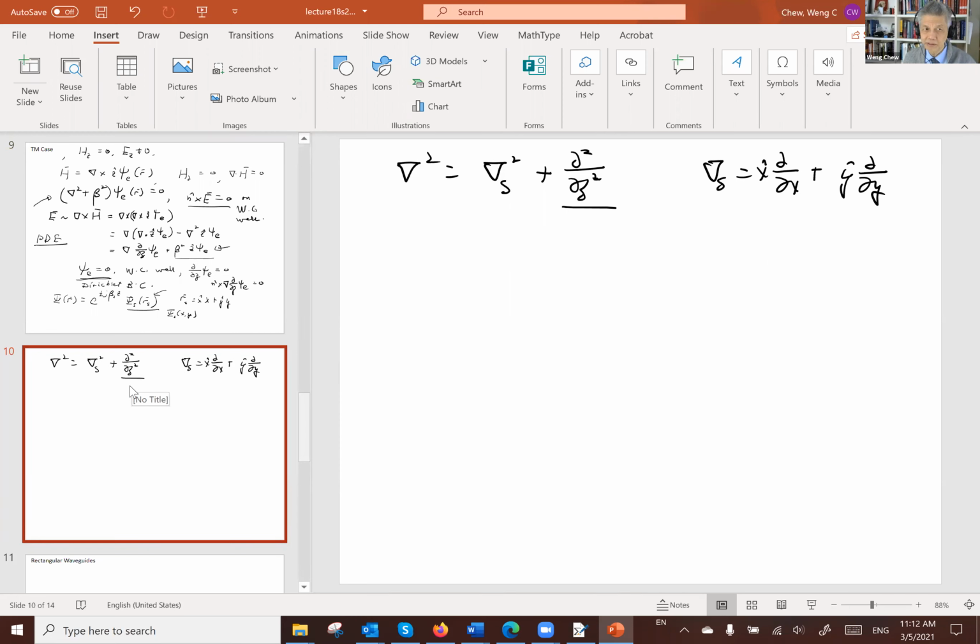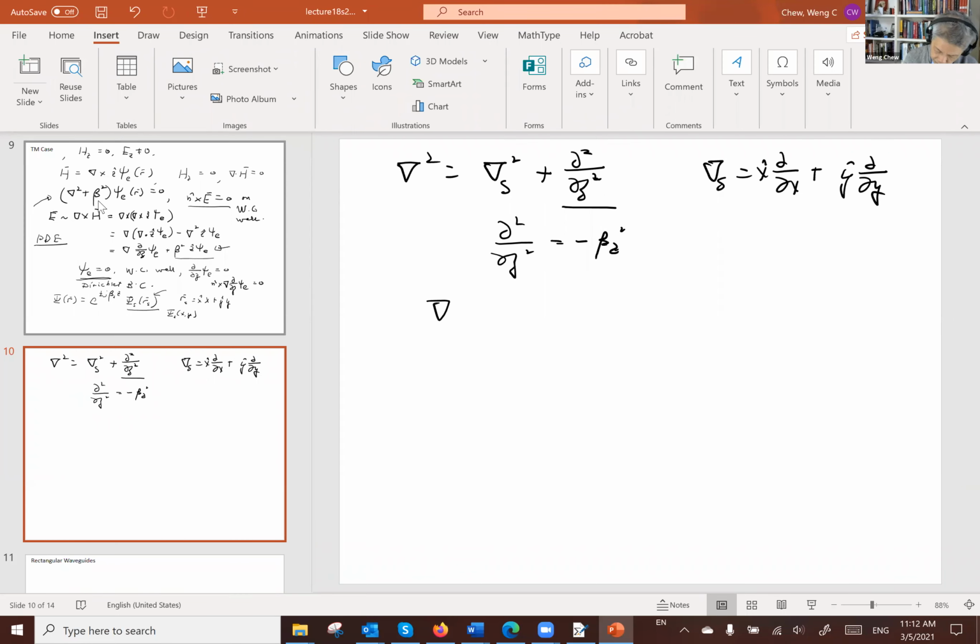What would happen to partial square partial z square if you want to seek a simplification to this Helmholtz equation? Anybody? Minus beta square, beta z square. Very good. Because of this dependence that we have assumed, partial square partial z square becomes minus beta z square. So I can write my Helmholtz equation into something like this plus beta square psi sub e, or it can be psi sub h as well. So let's assume that it evolves into something like this, and then I can call this beta s square.